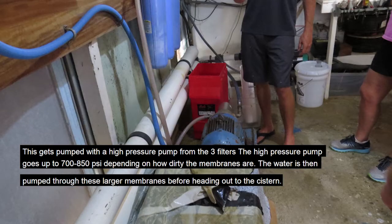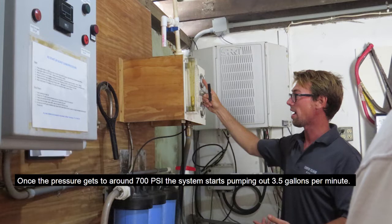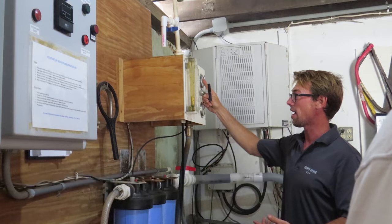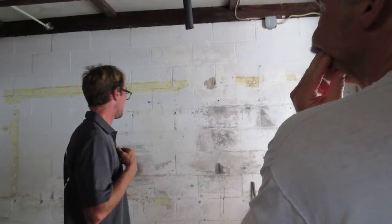And then it pushes it through these membranes. Once everything's going, you ramp up the pressure with this little knob right here. You'll see the pressure go up, and once it hits about 700 psi, you'll see the water flow go up to around 3.5 gallons a minute. So we're making 3.5 gallons a minute when this is on. It goes up through these pipes here, and then we can divert it from our kitchen cistern to our staff cistern.